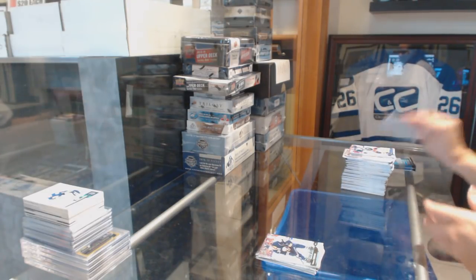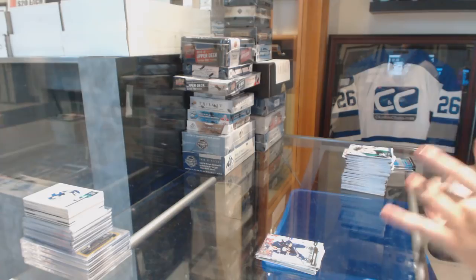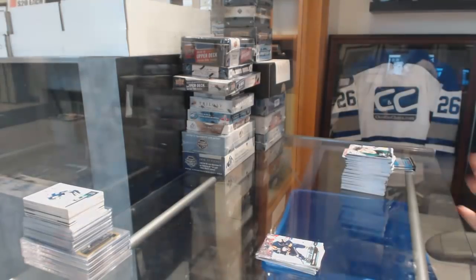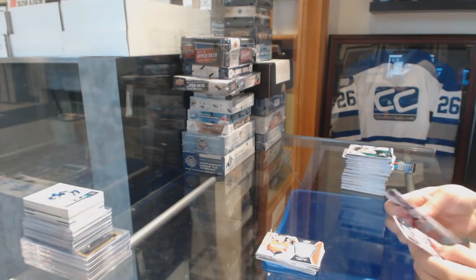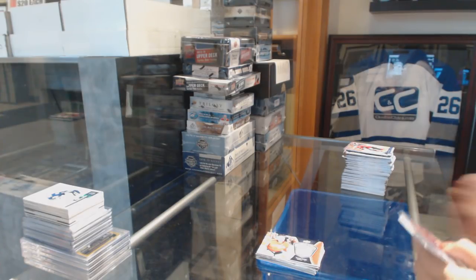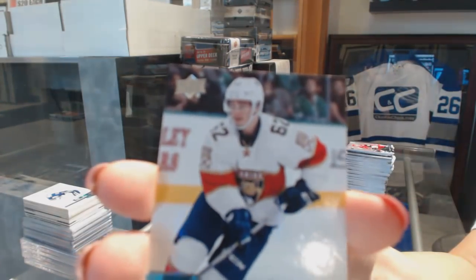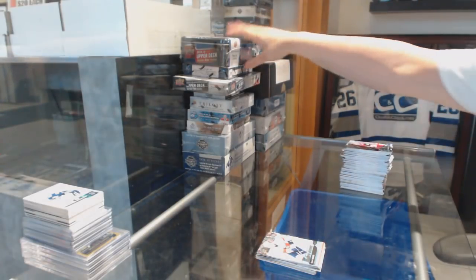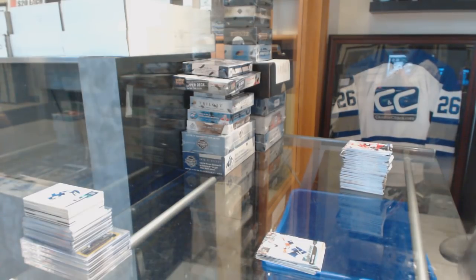Little base. Game jersey for the Washington Capitals, Braden Holtby. Base again. And a Young Guns for the Florida Panthers of Denis Malgin. All right, so I got the Keller in 1718, the Matthews in 1617. I mean, one has to think I'm going to get the McDavid in 1516 right now.